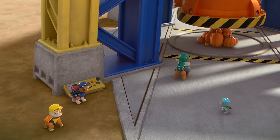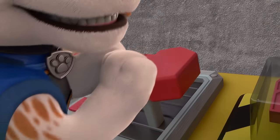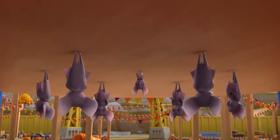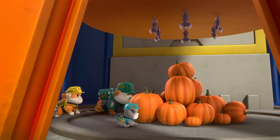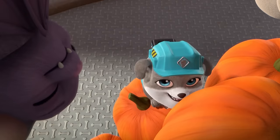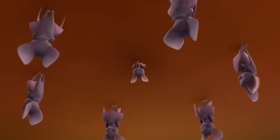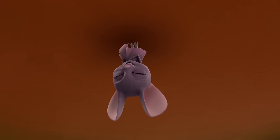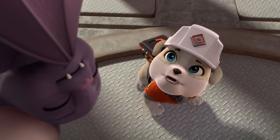Wheeler, time to use the Smash Masher. Smashing in 3, 2, 1. Wheeler, wait. Bats? Aw, so cute. Motor love bats. Bats sleeping under our Smash Masher?